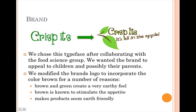So for our brand, we figured out we're going to do Crispits, and we chose a typeface, this one on the left, through collaborating with the food science group. It was really plain, one color, so we wanted to add more color, so we added a brown. The brown is a really earthy tone. Brown and green make you recognize recyclability and a very earth-friendly product, and brown is also known to stimulate the appetite.